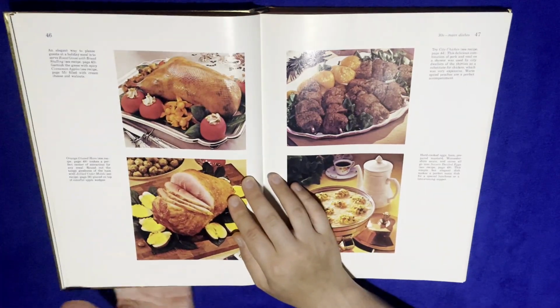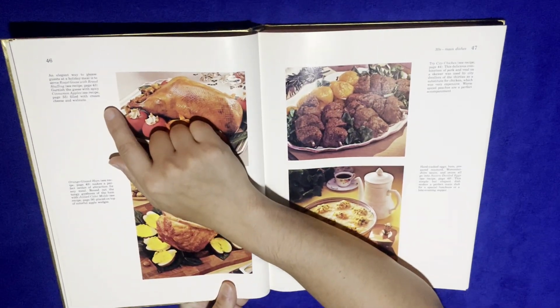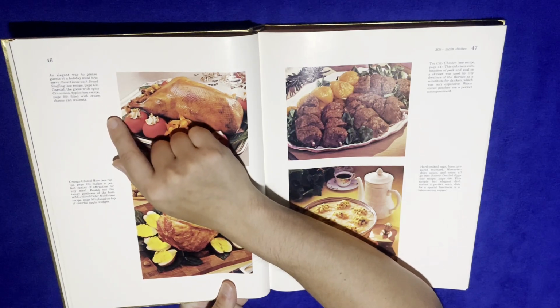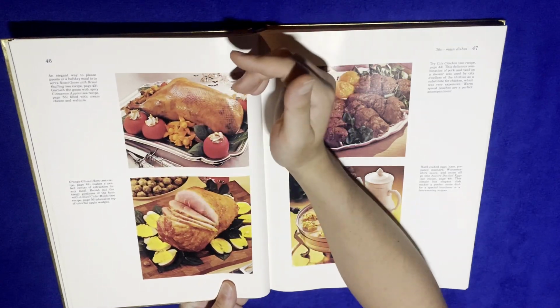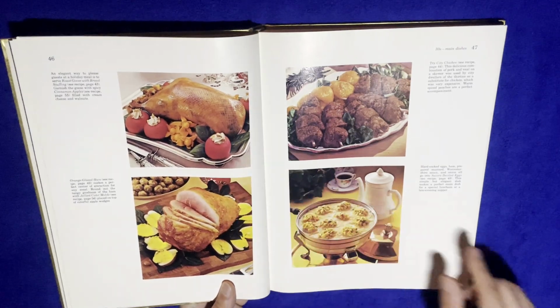Oh, here we are. Pretty pictures. An elegant way to please guests at a holiday meal is to serve roast goose with bread stuffing. Garnish the goose with spicy cinnamon apples. Is that what white people think are spicy? Cinnamon. Filled with cream cheese and walnuts. Sounds good.